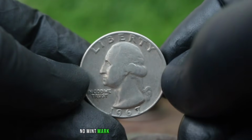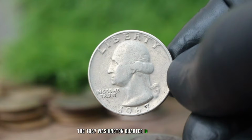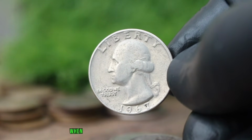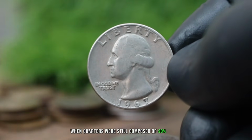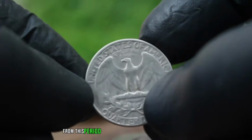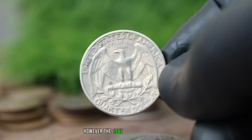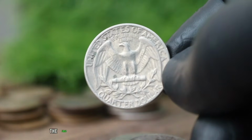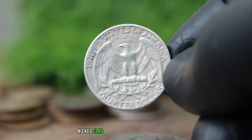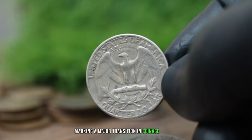Now moving on to the next coin, the 1967 Washington quarter dollar with a large date, no mint mark. In circulated fine condition, the 1967 Washington quarter is interesting because it belongs to the pre-1965 era when quarters were still composed of 90% silver. This silver content alone makes coins from this period attractive to collectors and investors. However, the 1967 quarter is actually the first year in which the U.S. Mint produced quarters with a copper-nickel-clad composition rather than silver, marking a major transition in coinage history.